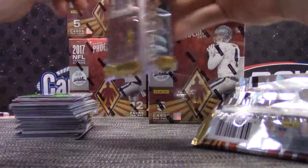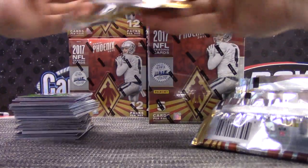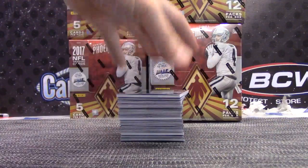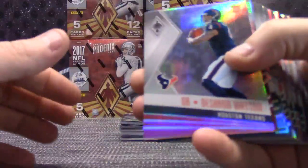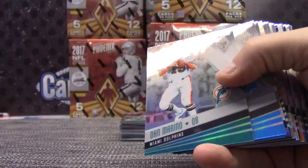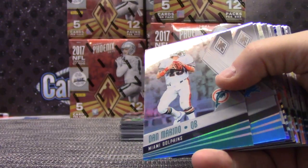Almost 420, dude. Ooh. Oh, here, Deshaun Watson and Taywan Taylor. Jumbo jersey autograph. Oh, that Taywan is numbered 149. Dalvin Cook, Tom Brady. David Johnson, Ryan Switzer, P. Ryan.